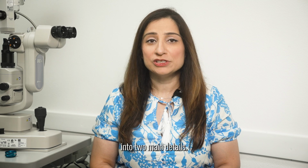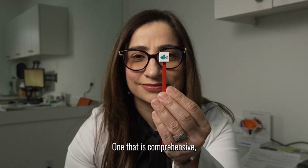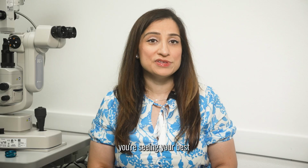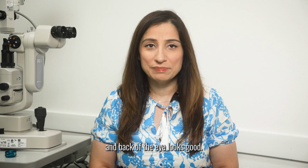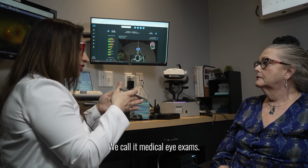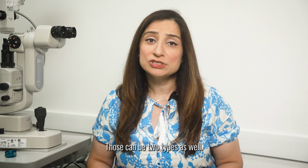Eye exams can be split into two main types. One is comprehensive, just a vision check, making sure that your eyes are healthy, you're seeing your best, and the retina and back of the eye looks good. The other type of eye exam is very problem focused. We call it medical eye exams. Those can be two types as well.